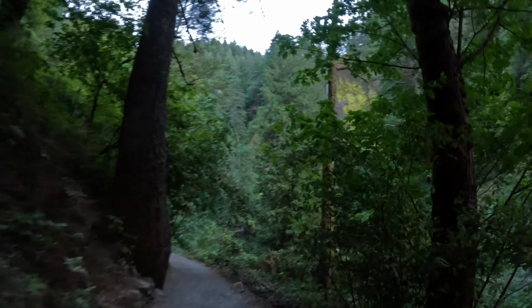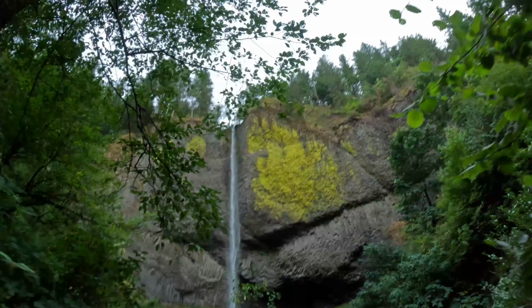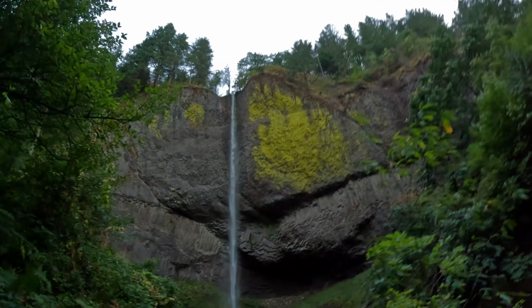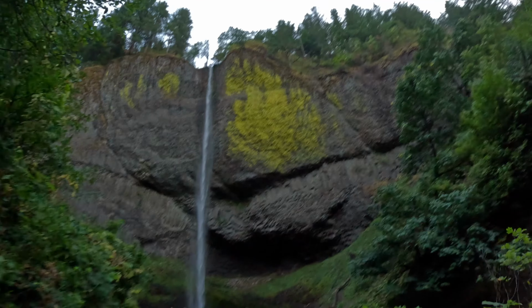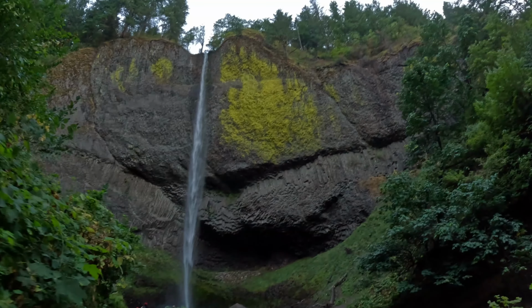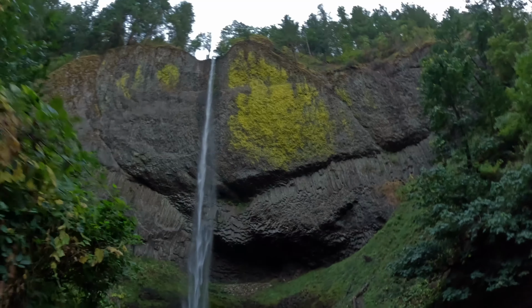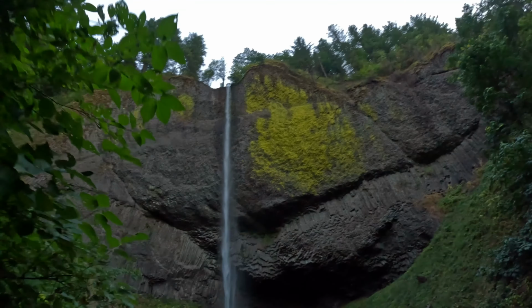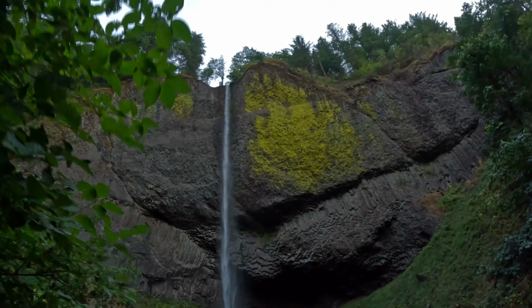Alright guys, it's getting dark here in the gorge. We gotta try to hurry this hike up. There we go, guys. Oh my God, look at those beautiful basalt columns. Oh my gosh. That's remarkable. Nice.